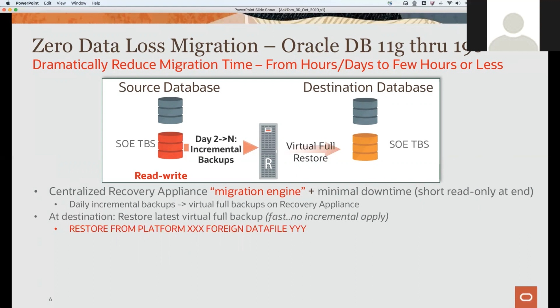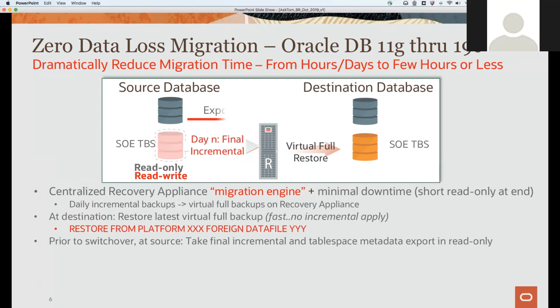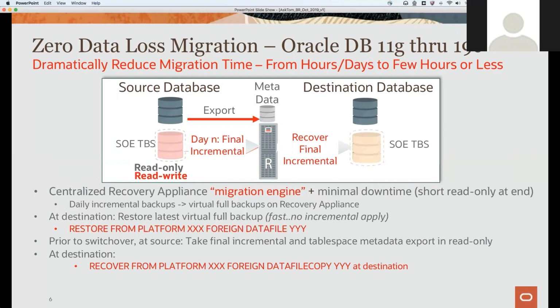Okay, so you have an existing, say, Linux database that is just a shell database set up, and now you're restoring individual tablespaces, and this can be done in parallel, right? Using the efficient virtual full restore and RMAN restore commands that we have. So prior to switchover, you take a final incremental and you do this tablespace metadata export. Okay, and this might be familiar to you from transportable tablespace methodologies. We simply do a read-only just for the final incremental, and the export of the metadata is also taken. That final incremental is applied or recovered on top of those files on the destination database, and then the Data Pump export file is taken in on the destination as well.